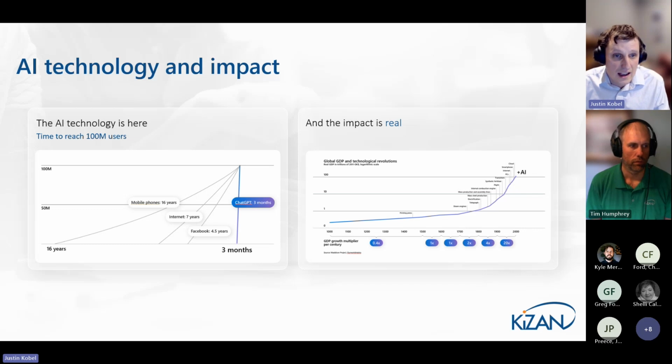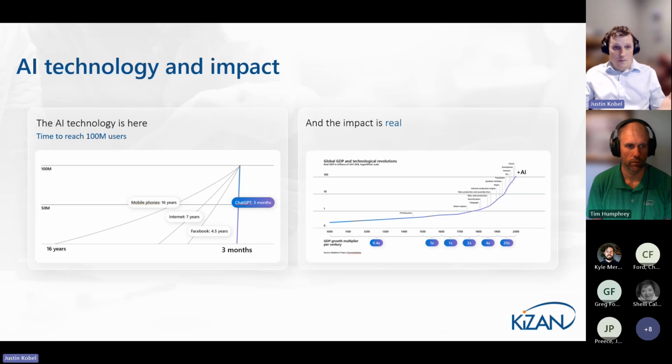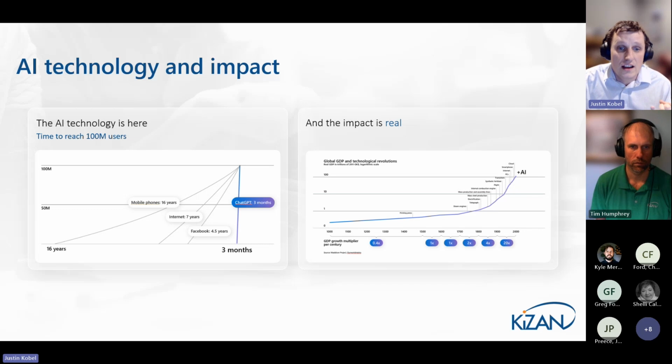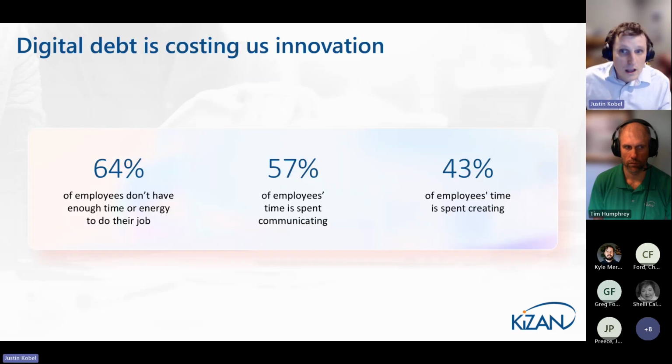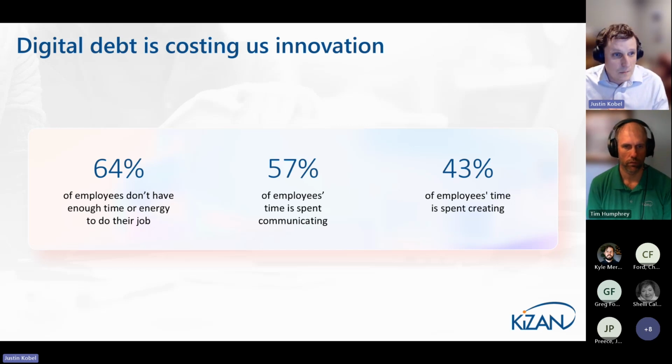Similarly, when we look at productivity impacts, we can see on this chart on the right-hand side GDP growth multipliers by century. Right now, we're on track for 20x GDP growth over this next century, and a large portion of that can be enabled by things like machine learning, the transition towards cloud, and of course now the adoption of AI and AI-related technologies. What's happening, though, alongside all of this transformative AI technology, is that organizations are overcome by what we generically refer to as digital debt.